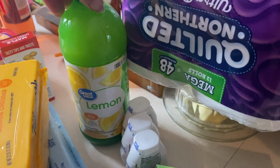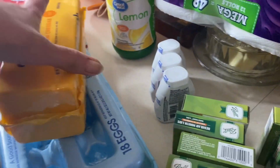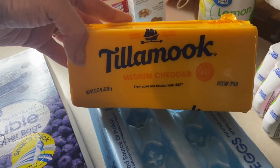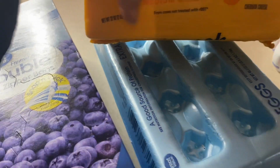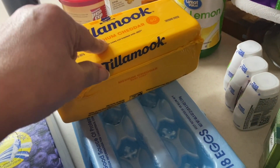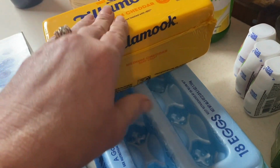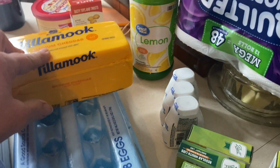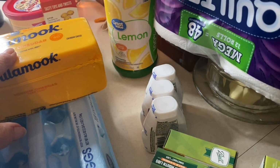It was $2.48. I'm going to freeze this Tillamook cheese. This is a 32-ounce container. It is a little bit pricey. It's $10, but I can shred this. This will last me a very long time. I still have most of what I bought 2 weeks ago, so this is going to go in the freezer.